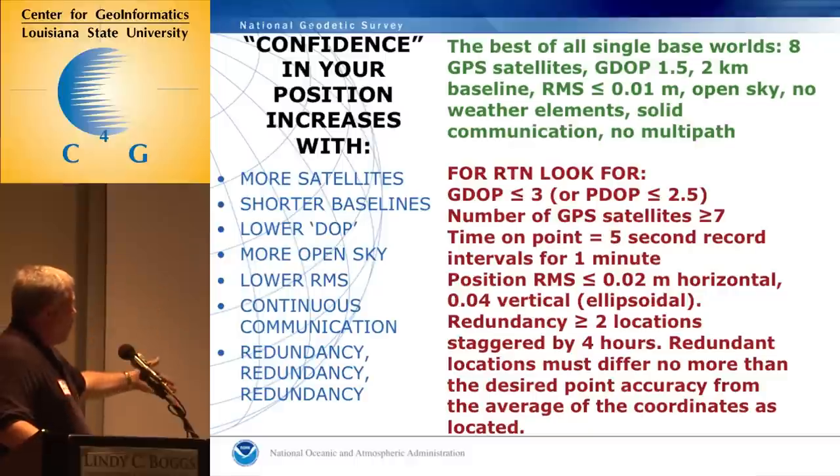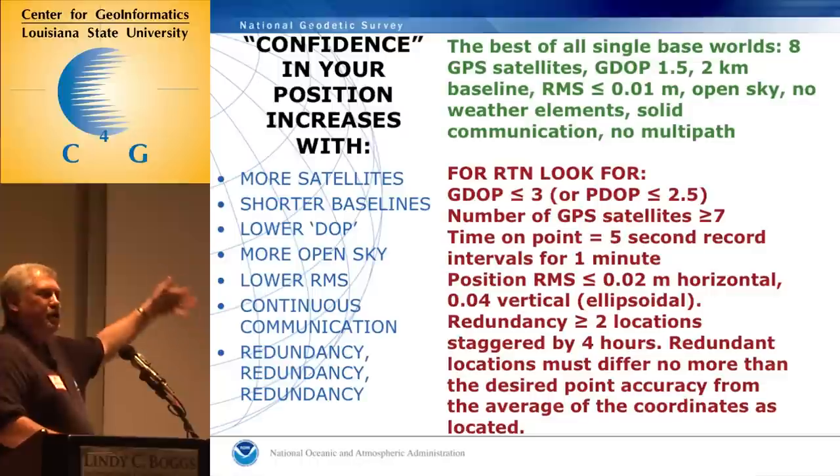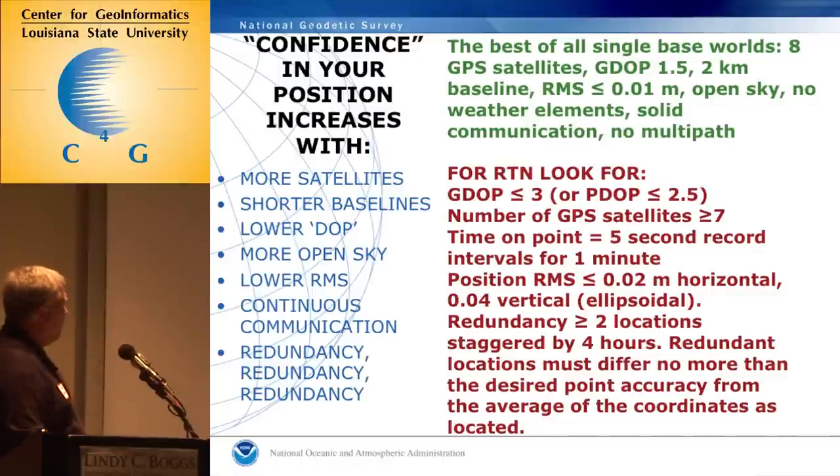In a real-time network, the things we look for are pretty much the same, but it'd be nice to have 7 satellites. So these are some of the recommendations, if you will, for real-time networks: 5 seconds for a minute, get an RMS of 2 centimeters or better, 4 vertical or ellipsoid, get 2 locations, redundant, and so on. We'll talk about some of that. This is what you're after.